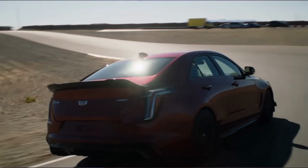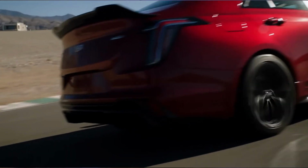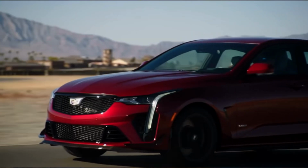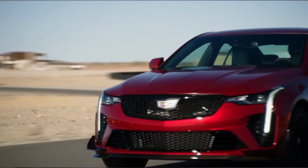So the CT4-V Blackwing has the same motor as the ATS-V that was out previously. Again, that is a 3.6 liter twin turbo V6, making 472 horsepower and 450 foot-pounds of torque. That's over the last generation that made 464 horsepower and 450 foot-pounds of torque. So you get a little bit of a bump.